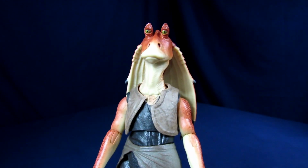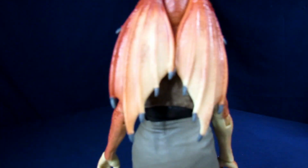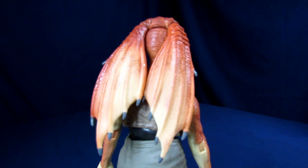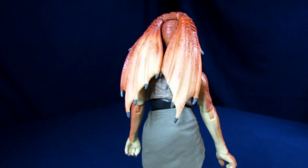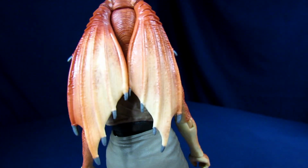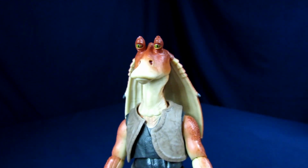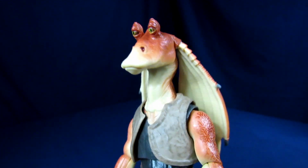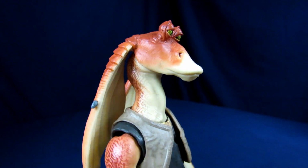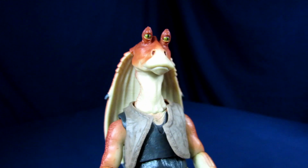But I think aesthetically, I'm not as happy with it for the most part. But detail wise, he looks great. You see here with the skin patterning. Looks very akin to the film, where he's very orangish red with some skin tones coming down the back of the ear flaps. And same on the front here, where the top of his face has that tan, which goes into the oranges and reds. Got his eyes, which are also painted very nicely.